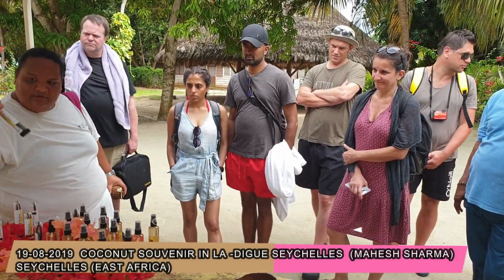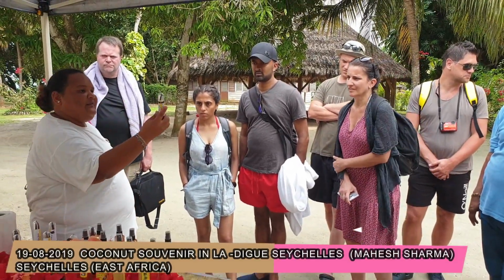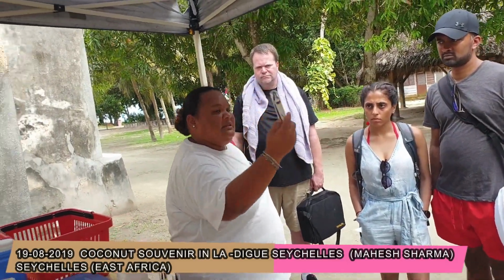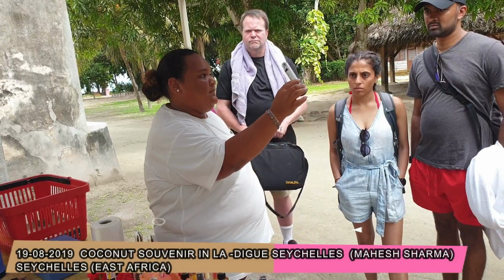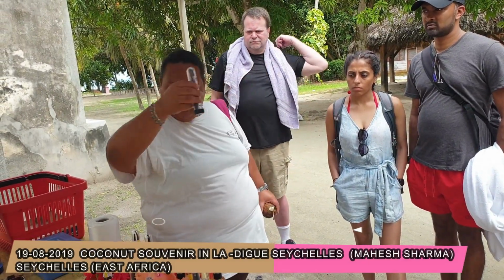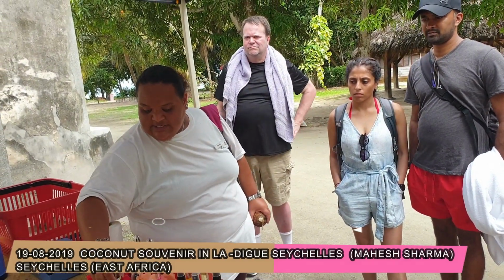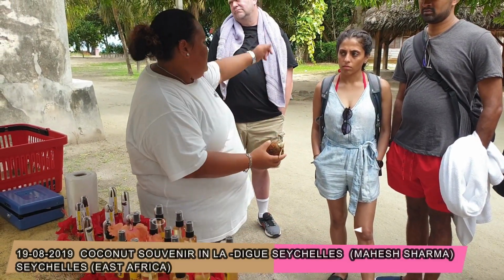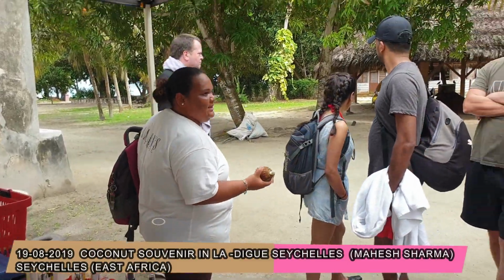Then we also have vanilla here. So this is vanilla. The vanilla is from Ladig Island. We're going to see the vine after, but we won't be able to see the pod because the season, like I've mentioned, is already over. So if you are interested to buy coconut oil and vanilla, you can have it here. If not, we proceed to the mill. We'll see what is inside the barrel.